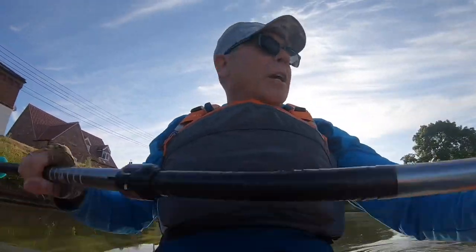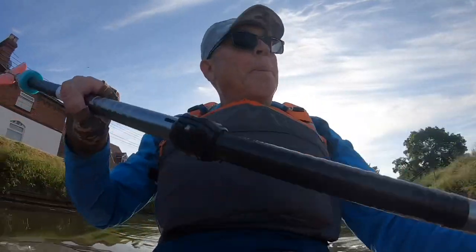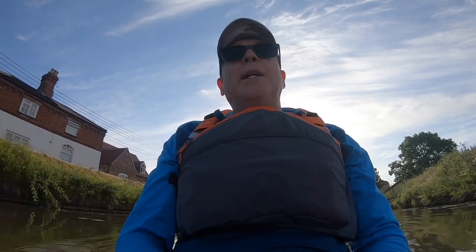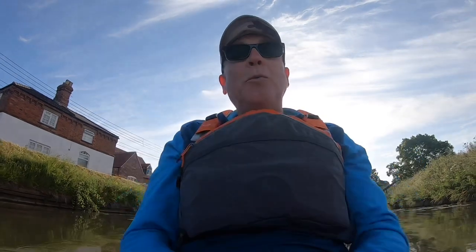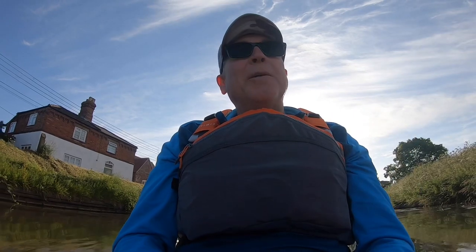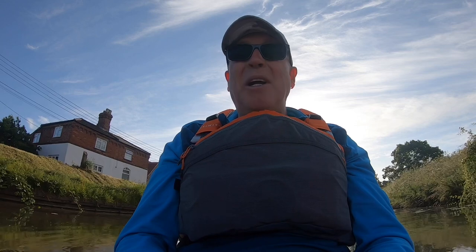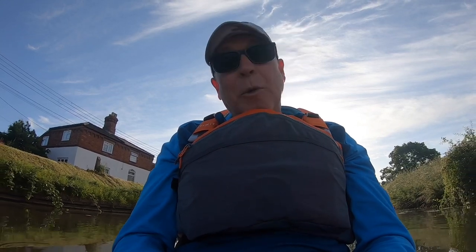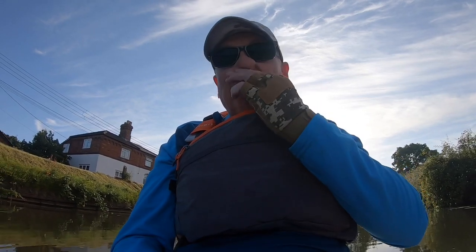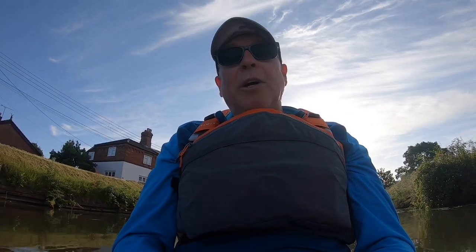So the Fossdyke Navigation, what can I tell you about this stretch of water? Well, I'm paddling westbound, and the plan for me today is to get up to a place known as Torksey Lock. Now, I think it's about 4 or 5 miles from Saxelby Village. Whether I'm going to have the energy to do that, because the sun is coming out and it's going to get quite hot, I think. I don't know, but that's the plan. Have a little bit of breakfast there, chill out, and then have a paddle back. Once you get to Torksey Lock, once through the lock, then you're into the tidal Trent.